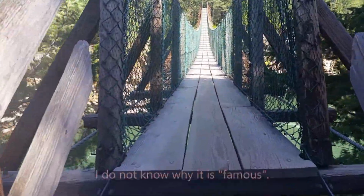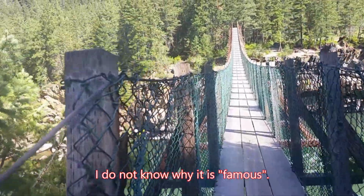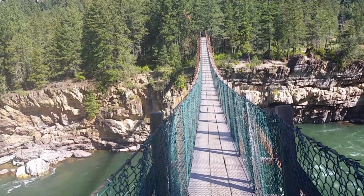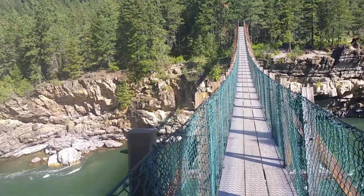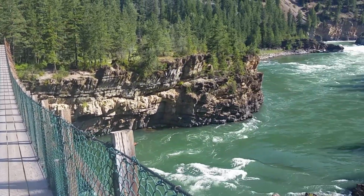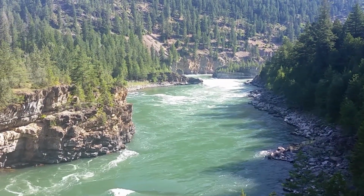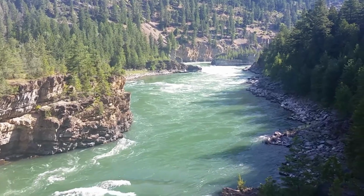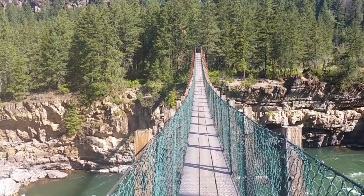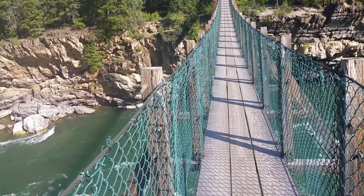This is the famous Kootenai River Swinging Bridge. And it's obviously a pedestrian bridge. It goes over the river. The falls are just upstream there, just around the corner. In fact, that's the little island just at the bottom of the falls where the river separates into two spots.